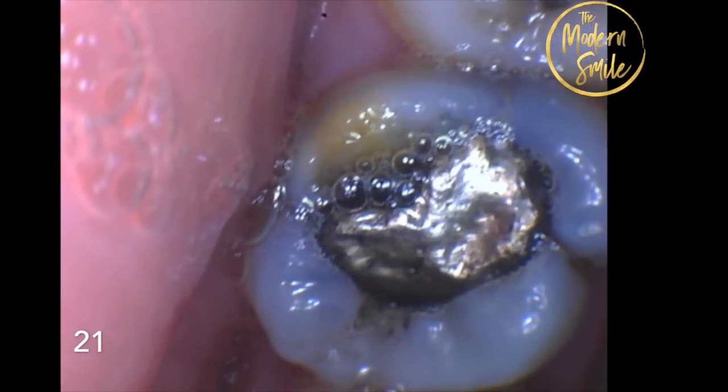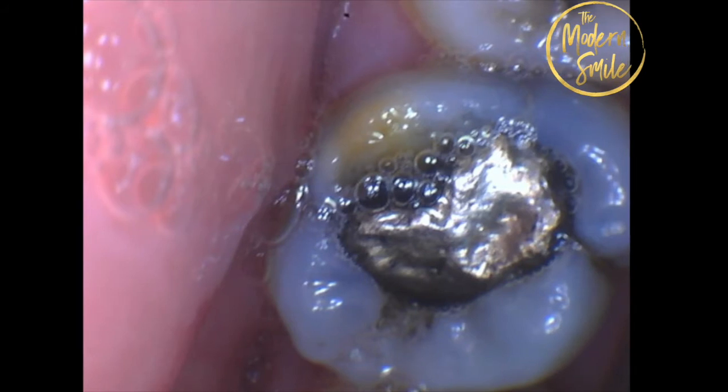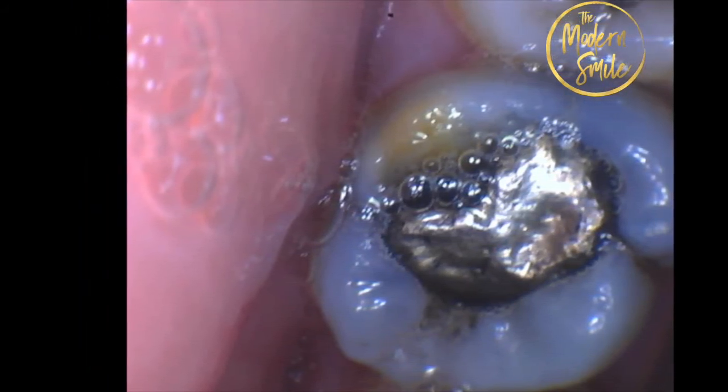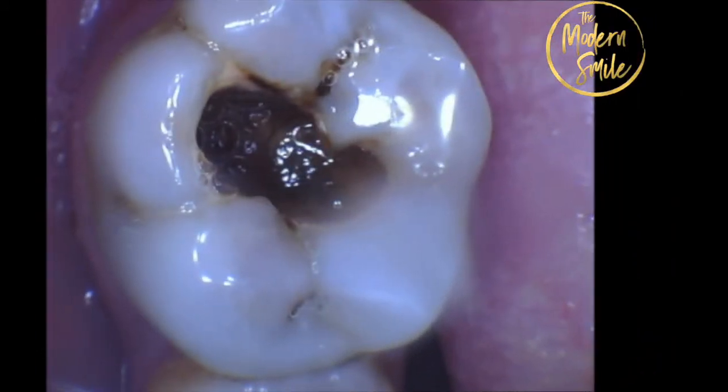This silver filling actually cracked the back half of the tooth, if you see towards the upper right of the screen, and so this tooth, even though the silver filling is small, needed a crown.